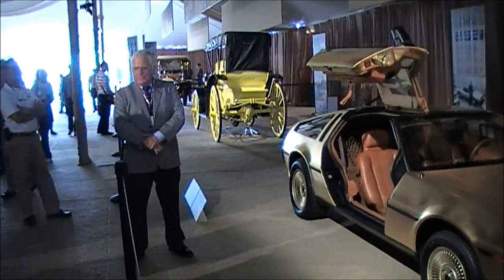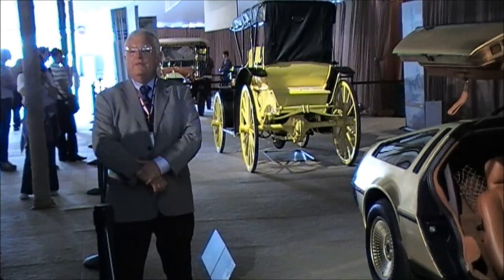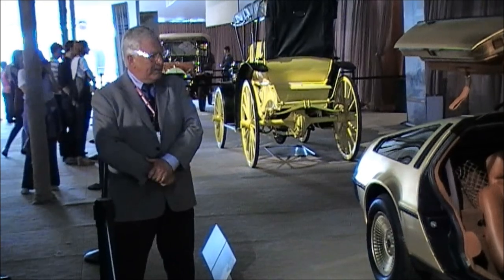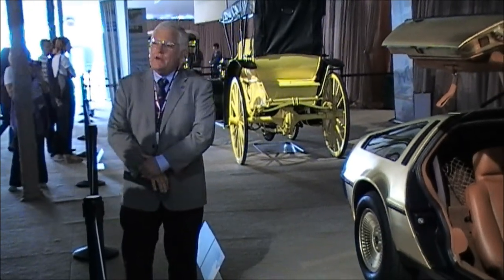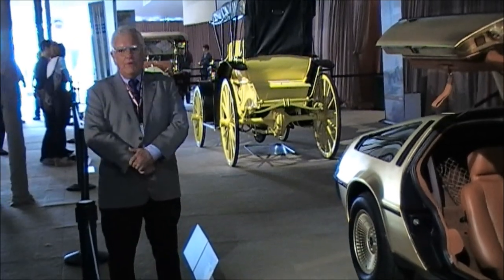So what's he going to do? He eventually decides he's going to donate it to the National Automobile Museum, the Harrah Collection in Reno, Nevada, where we've been the recipient of this wonderful automobile. It has 1,440 miles on it. Didn't drive it very much.